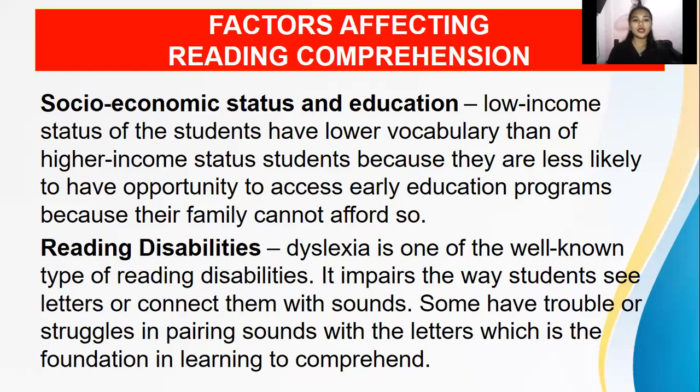And then the next one is reading disabilities. As we all know, dyslexia is one of the well-known types of reading disabilities, right? Because it impairs the way students see letters or connect them with sounds. Some have trouble or struggle in pairing sounds with letters, which is the foundation in learning to comprehend. So if you don't know how to decode a certain word, of course, there is a possibility that you could not comprehend the given text also.